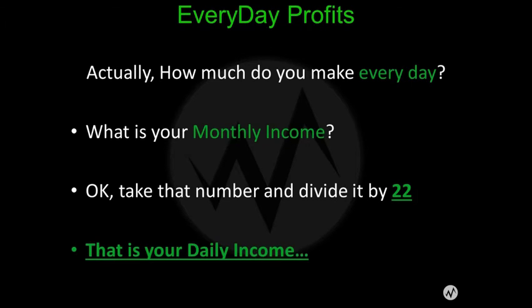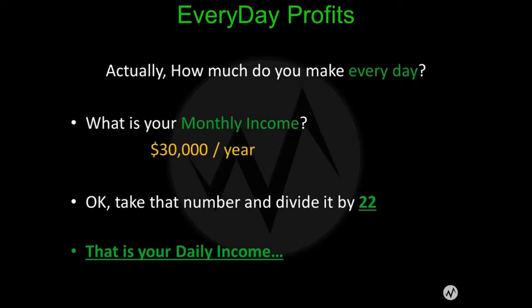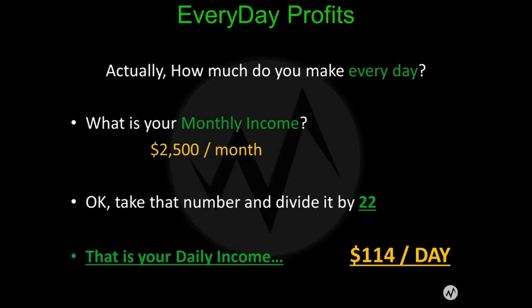Here's an example. This is what we call bringing home the bacon. That's why the bacon shot is there. Let's just use this example. What is your monthly? Say $30,000 a year, which comes out to $2,500 a month. Now, before taxes and insurance and all that kind of stuff, take that $2,500 a month, divide it by 22. That's the average number of business days in a month. And that comes out to $114 a day.